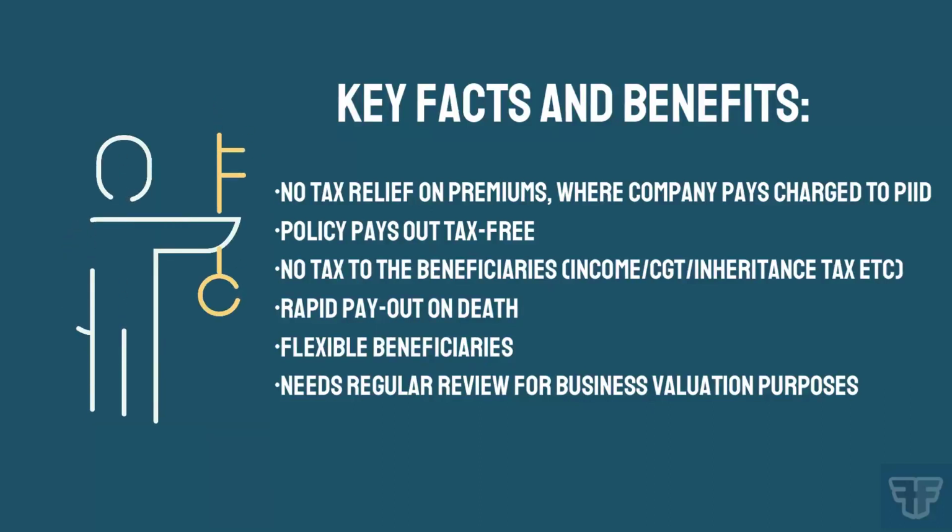The trust element means there is a rapid payout on death or illness. Flexible beneficiaries. Therefore, if new business owners join in the future, the plans can be altered rather than having to completely restart the planning again. It does, however, need a regular review for business valuation purposes due to the ever-changing value. For example, your business could be worth £100,000 today, whereas with business growth, it could be worth considerably more in the future.